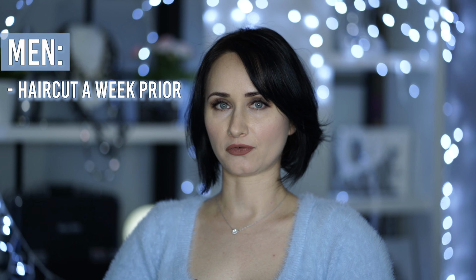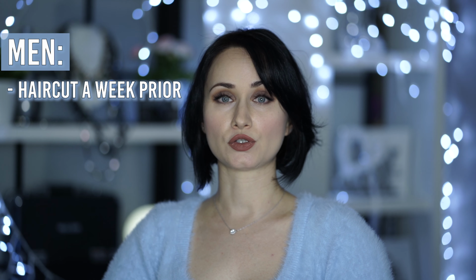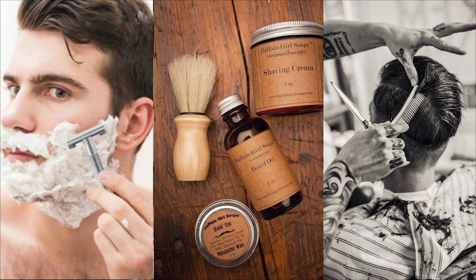I have some tips for men as well. Please have your hair cut about a week before so it has time to settle and look more natural. If you do wear facial hair, please have it groomed a day before, and if you're clean shaven, please shave on the day.